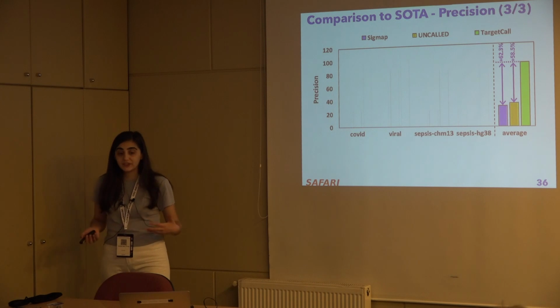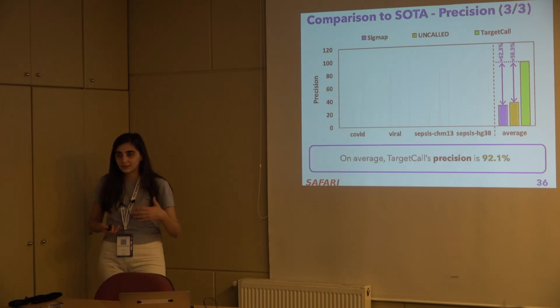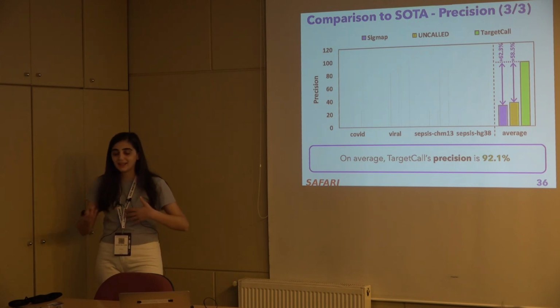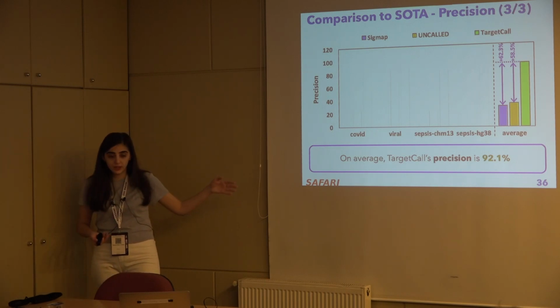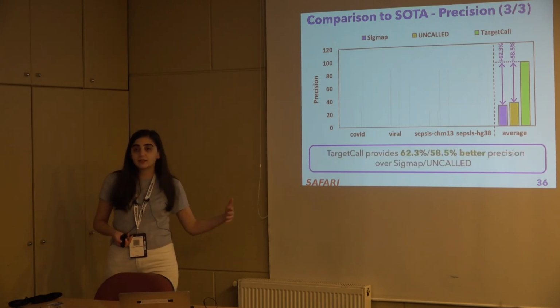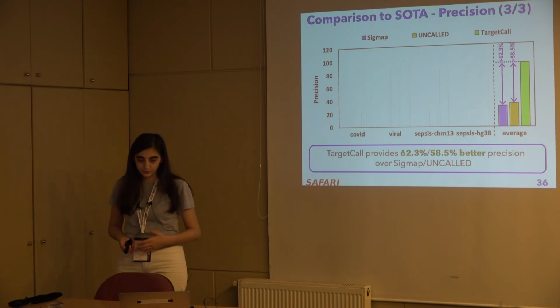Finally, we compared the precisions of these tools, and here precision refers to the ratio of useful reads that pass among all the reads that pass the filter. And on average, our precision is more than 92%. And it's significantly better than prior tools, approximately 60% better on average than prior tools.